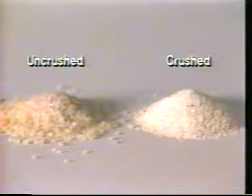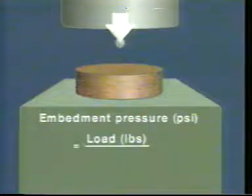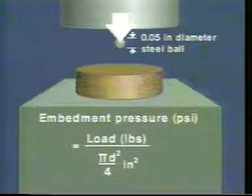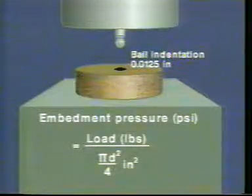A proppant that is crushed will yield poor results. The force exerted on the proppant will depend on the area of the proppant contacting the fracture walls. One method of placing a value on fracture conditions is to determine the embedment pressure of the formation rock. An accepted technique measures the load that must be exerted on a steel ball of 0.05-inch diameter in order to penetrate the formation rock 0.0125 inches.